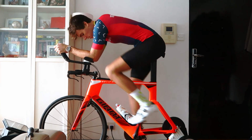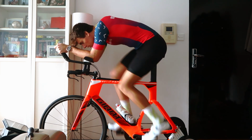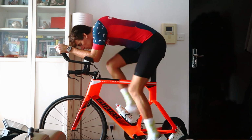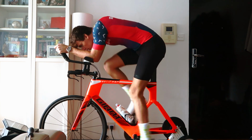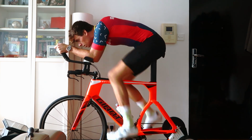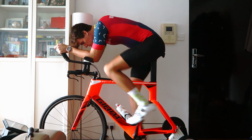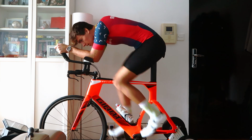Something a bit different this time. How to make best use of riding the turbo. I normally do everything to avoid riding the turbo. Even with Zwift, I find it mind-numbingly dull, probably a consequence of the PlayStation generation childhood. But if you're stuck indoors and struggling for motivation, let's discuss these 5 hidden reasons to jump on the trainer.